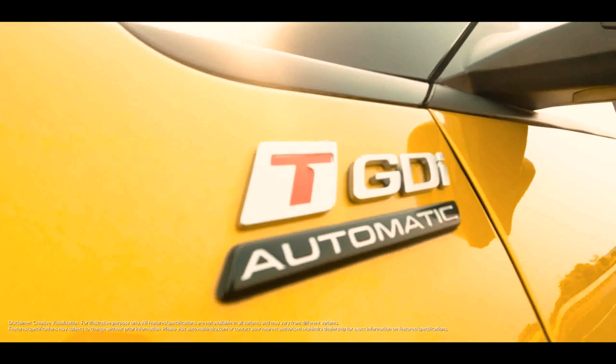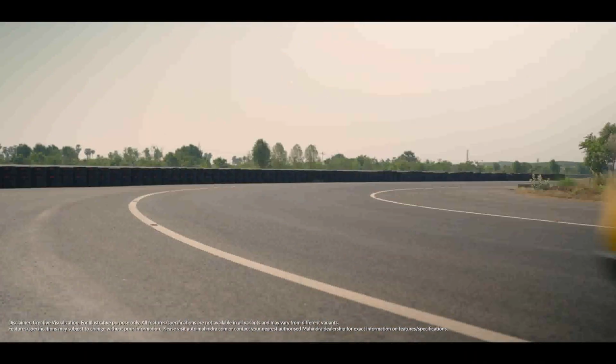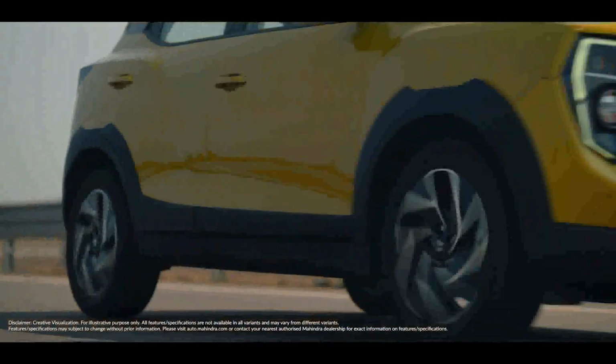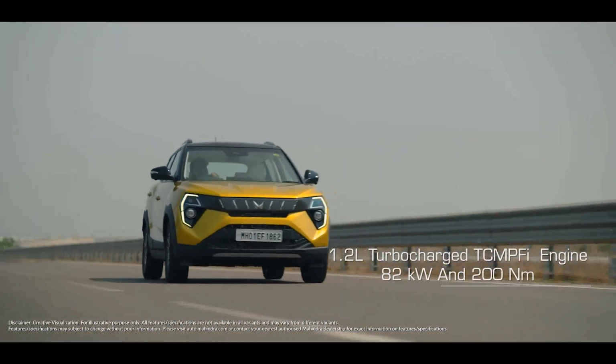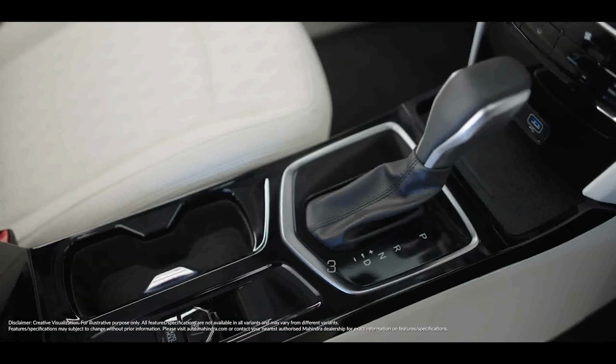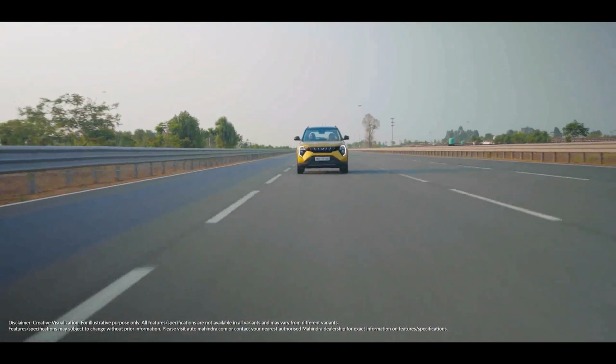Power with the TGDI engine with a best-in-class 130 PS power and the turbo diesel with 300 Newton meter torque on tap. Enjoy your drive with the 3 engaging drive modes, zip, zap and zoom, and the all-new 6-speed torque converter automatic transmission.